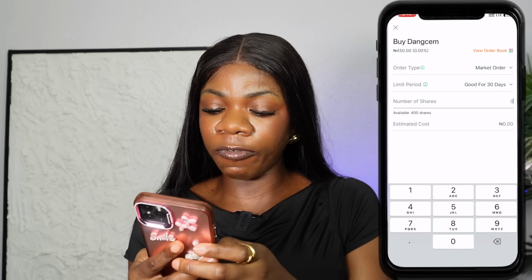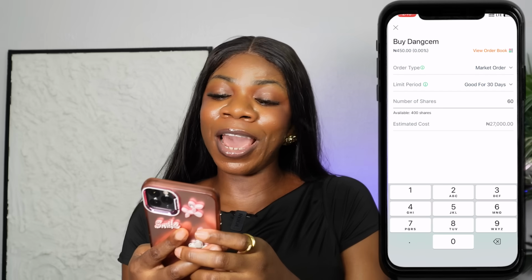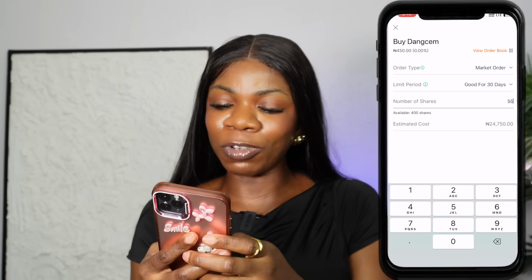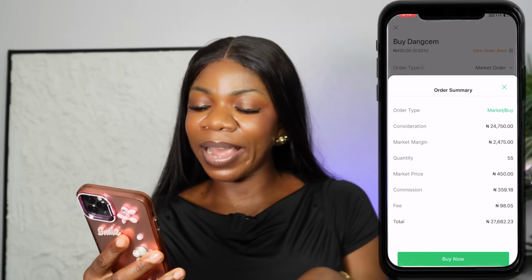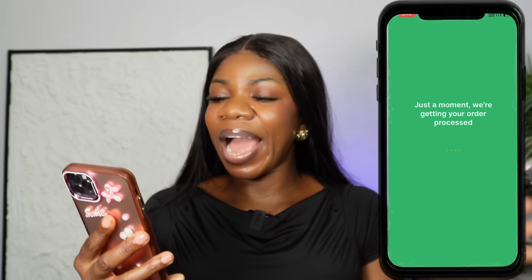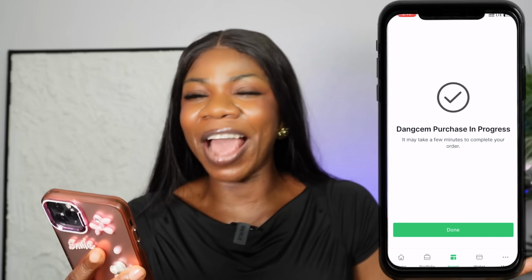Woo, that's a lot of money. Let's do 80. It's still a lot of money. Let's do 60. Hey, 60 is like 27,000. So I'll just do 55 units of Dangote cement. I'll click on buy. If I'm fine, buy now. And Dangote cement purchase in progress.